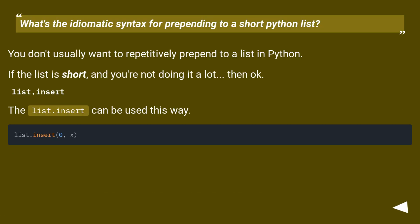What's the idiomatic syntax for prepending to a short Python list? You don't usually want to repetitively prepend to a list in Python. If the list is short, and you're not doing it a lot, then okay. list.insert can be used this way.